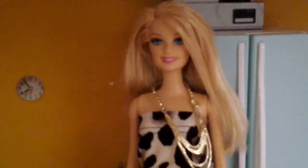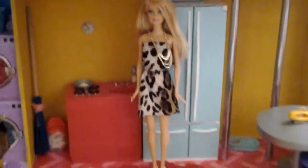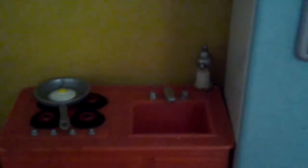The first room I'm going to be showing you is the kitchen. Here we have the sink and a pan. And right there is the oven and a little milk bottle. Let's go over here. Here we have the fridge. It's really hard to open the fridge. So we have a lot of food in there. So yeah.